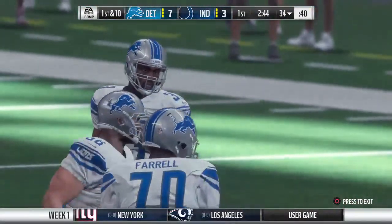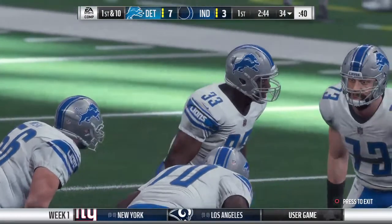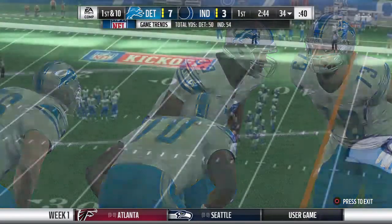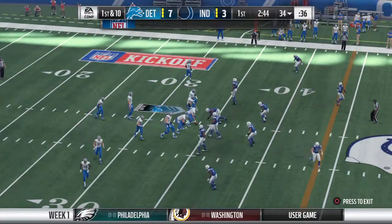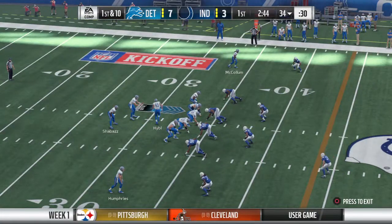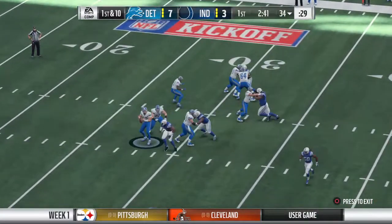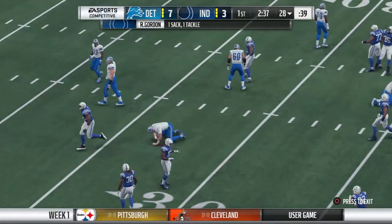And when you start plotting for this drive, when you start thinking to yourself, okay, what are we going to do? You don't go away from what you did before because that worked, but you have to be prepared for wrinkles and counters because you know they'll make some adjustments. Now a play fake here on first down. And he'll be brought down by the Colts.